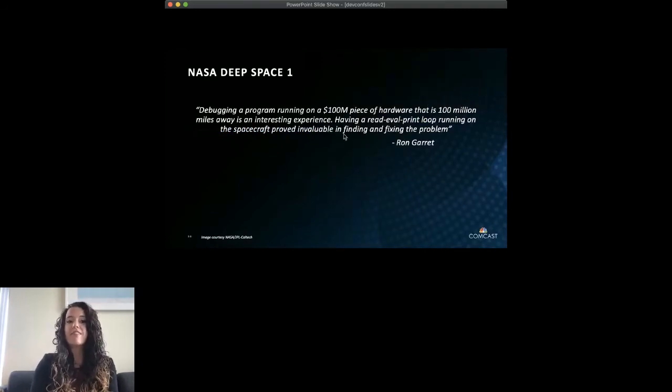This is a dev quote from somebody who was the lead programmer for troubleshooting this error. "Debugging a program running on a $100 million piece of hardware that is 100 million miles away is an interesting experience. Having a read eval print loop running on the spacecraft proved invaluable in finding and fixing the problem."